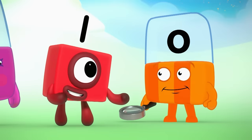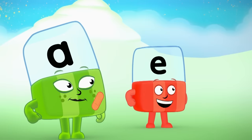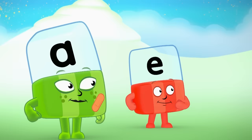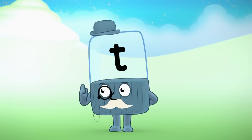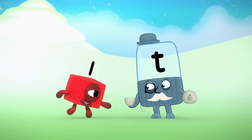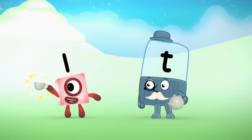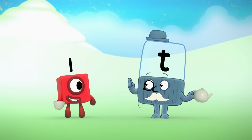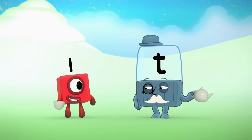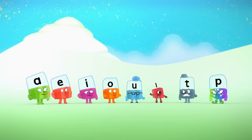Are they your numbers? These are letters. They tell you what our sounds are. I'm E. My sound is E. I'm T, and I like tea. Well, I like things there are one of. One teacup. Tell me, if you're one number block, are there more number blocks? You could say that. Would you like to meet some more?